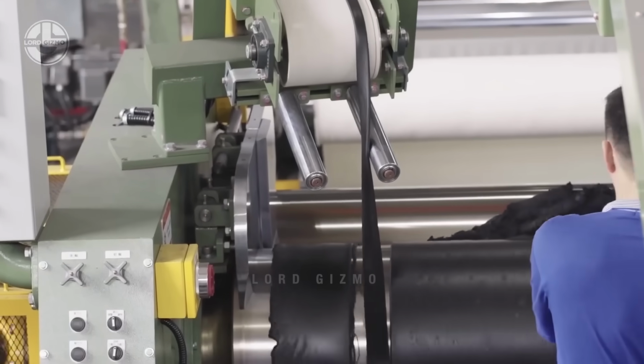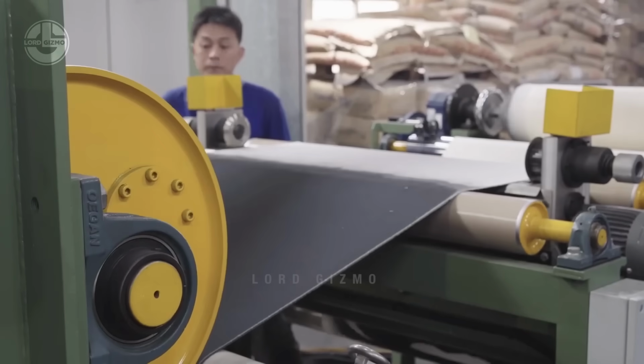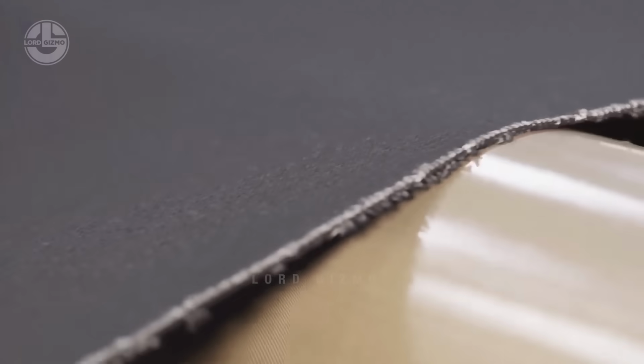The rubber sheets are then separated from one another by several fabric plies for strength and dimensional stability. A heated mold or press is used to apply intense pressure on the assembled belt framework.